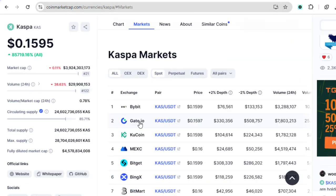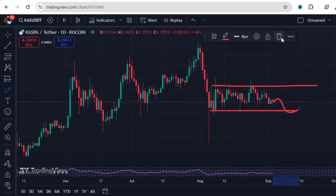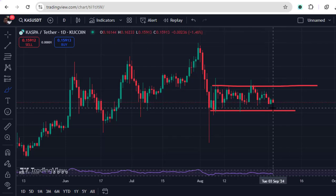If you want to get some Kaspa into your portfolio, these are the exchanges you can get it on right now: Bybit, Gate.io, KuCoin, MEXC, BitGet, and the rest of them right here. So get some Kaspa right now and wait for that aggressive pump to come into the market from this region of support where the market is right now, all the way to the upside. So expect the market to start recovering before the end of this month and into October, and then an aggressive pump is going to come in the later part of this year.